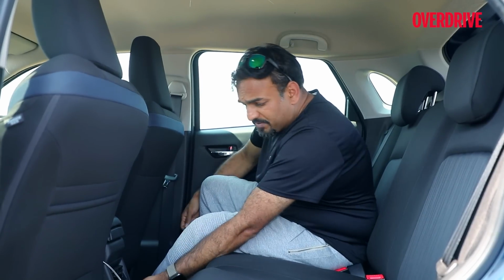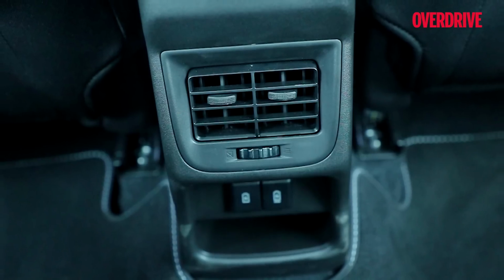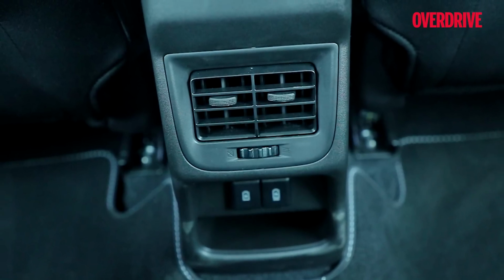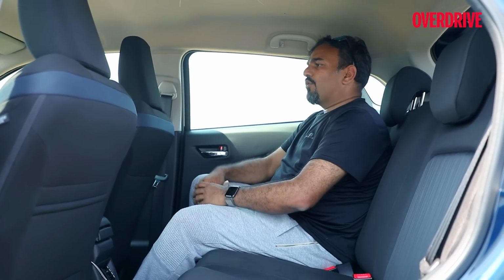You also get 2 USB ports. There is a USB-C and a USB-A port in here. You also get your own set of AC vents, the plastics for which feel a bit low end, don't match the rest of the plastics inside the car. But overall, nice place to be in.